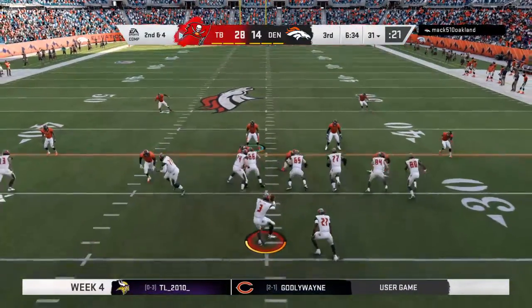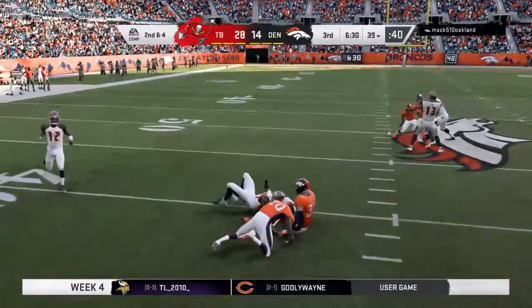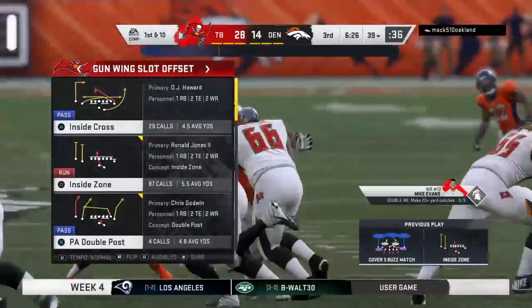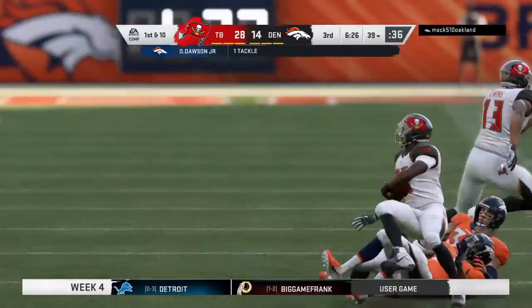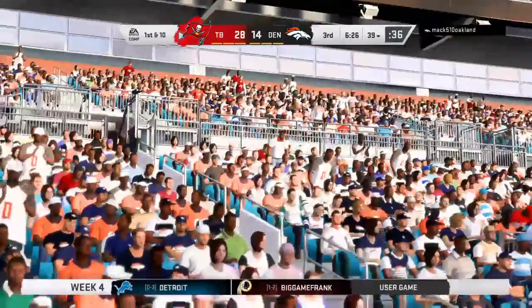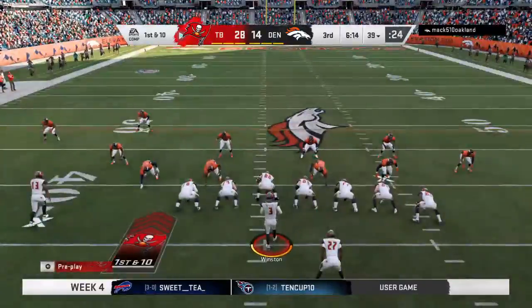They'll come up now 2nd and 4 from the 31. Jones. And he'll get it out near the 40 to the 39. That one, a first down pickup of 8. Now, this is an example of breaking down a defense, because on a lot of these runs, he's getting past the point of attack, and guess what he's doing? Forcing the secondary guys to have to make a lot of tackles.